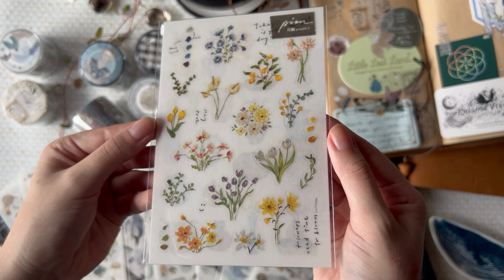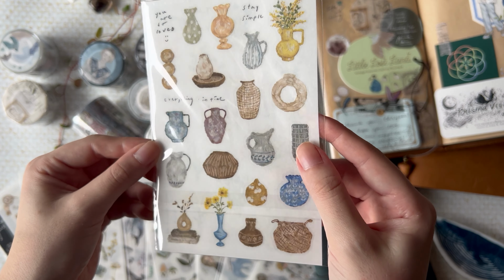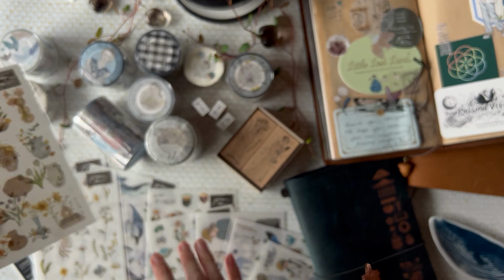This is Floral, and what's fun is you can put the flowers in the vase. I've actually kept one of these for myself. I haven't opened it yet or used it, but I hope to very soon.